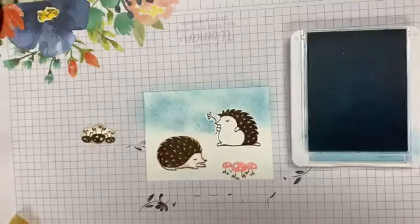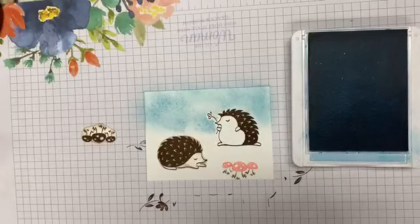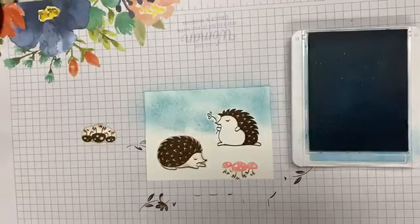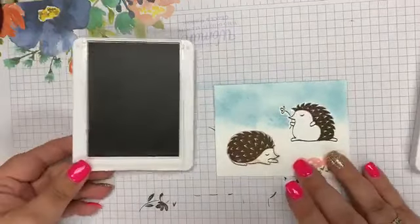So now I want to add some of the dirt or some of the sand. So I'm going to cover up my other little hedgehog, and I am going to bring in my crumb cake. Crumb cake is a really good ink for doing sand. Okay, I love it.